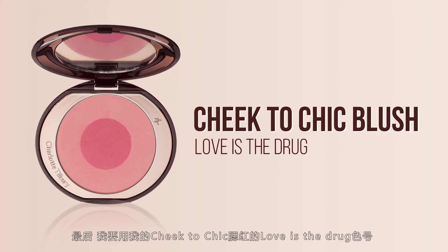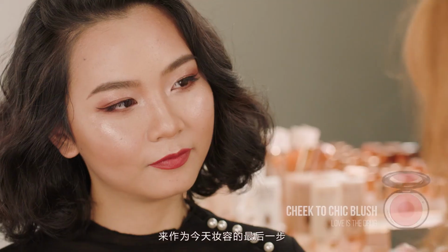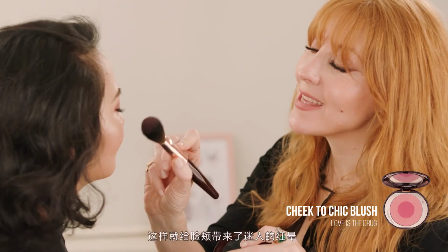I'm going to finish off the look by using my Cheek to Cheek blusher in Love is the Drug, just to give a little prettiness to the cheeks.